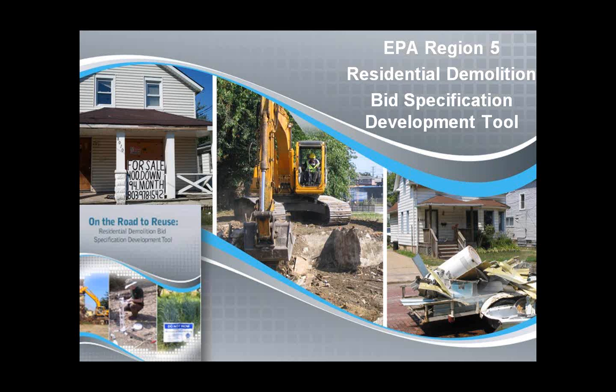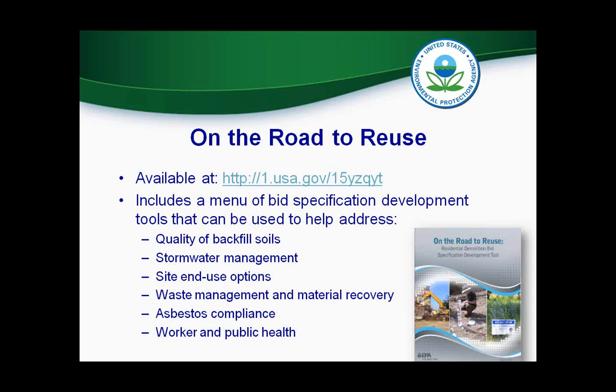So in September 2013, EPA Region 5 issued this toolkit to help local governments in our region improve their demolition practices so that sites would be ready for reuse. And you can see this document is available for download at the website that is shown here, and we will be sending that link out to you again as part of the follow-up.